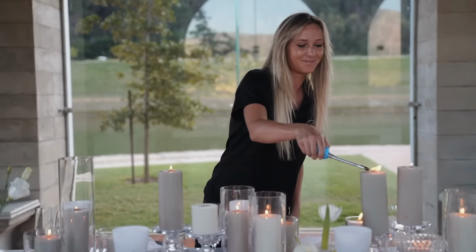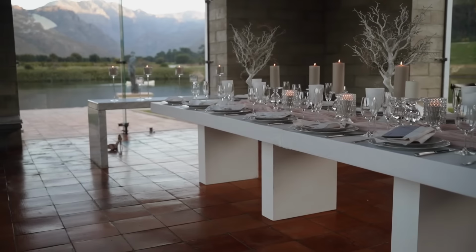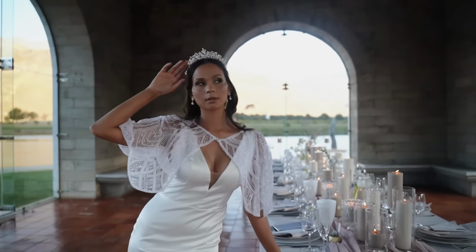Hi, I'm Courtney from Unveil Elegance Events. We are making use of an old world romance and modern minimalist approach. We are relying on the use of many candles to give off that golden romantic light, adding ambience and warmth against a cold winter's night.